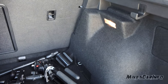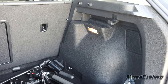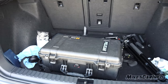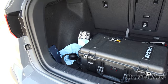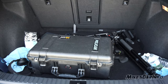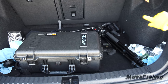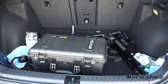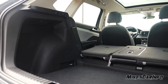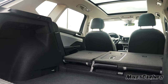And you'll see this in the night video. It's just a standard bulb on one side, not very bright, and especially with black interior, it's not all that great. But the cargo area, the volume is actually pretty decent. It goes down into the floor a little bit, and even without folding the seats down, it is a very usable space back here. It's really nice. Now, of course, it's a 60-40 split, and you can fold the seats down, adding to your cargo space.